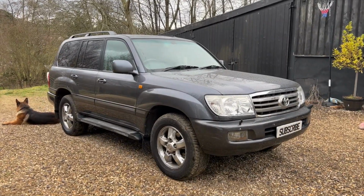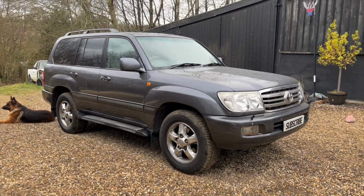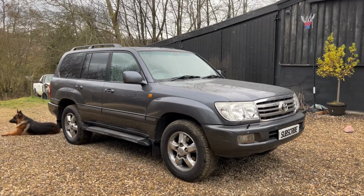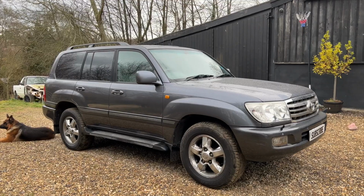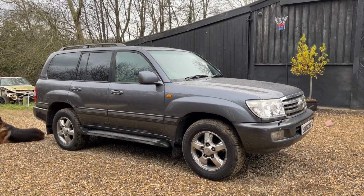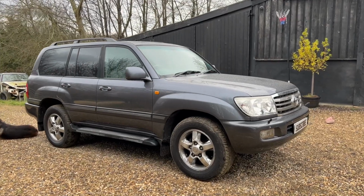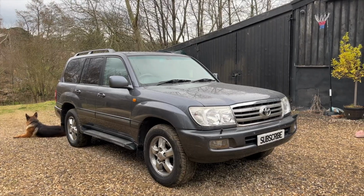I get asked quite often, what do I do about mechanical work? Because I often don't show myself doing jobs like that. Well, the reason is, I'm no mechanic, so anything that needs to be done mechanically, I will send vehicles out to an independent garage. Yes, I pay normal rates for that, but I believe certain jobs have to be done by specialist trades. So the cam belt on this vehicle, I will be getting that done. I won't be doing it myself, so you probably won't see it on camera, but it will be getting done.